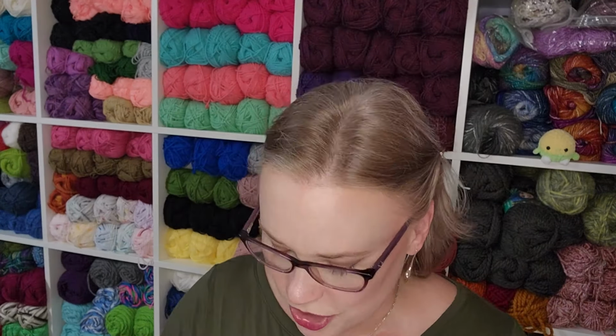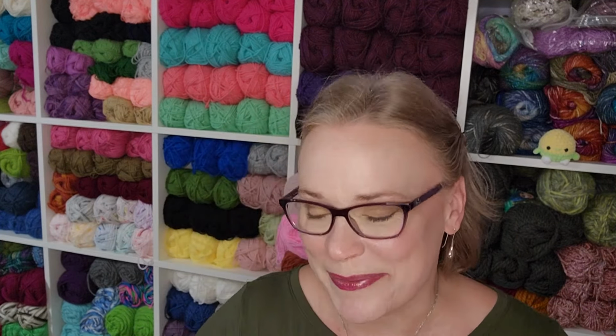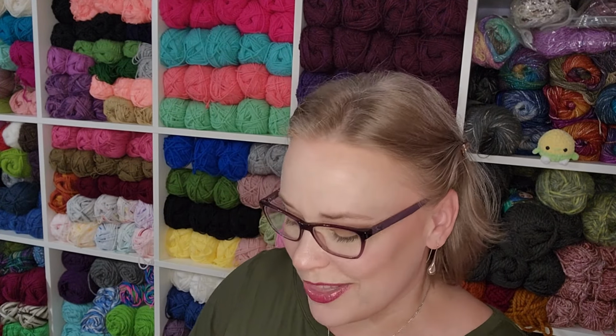I know it's a stupid thing to ramble on about, but I love my Swedish dishcloths. I have quite a nice collection of them now. So this month's yarn, once again, if you could not tell what our theme was, this is Appley Ever After.